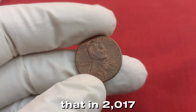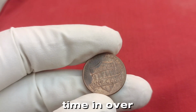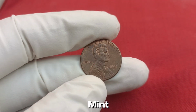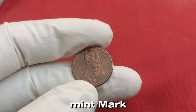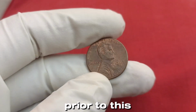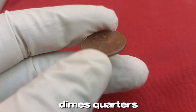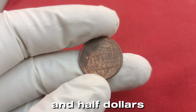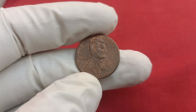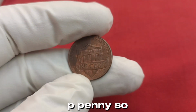In 2017, something extraordinary happened. For the first time in over 70 years, the Philadelphia Mint struck a penny with the P mint mark. This is huge, folks. Prior to this, the U.S. Mint had only put a P mint mark on nickels, dimes, quarters, and half dollars, but never on pennies. And that, my friends, is what makes the 2017 penny so unique.